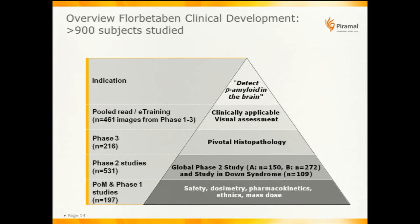Then we looked at a pivotal histopathology study. There were long discussions with the FDA about how to do a pivotal study with amyloid imaging, and the decision was made that what you needed to do is to do end-of-life patients, image them, and then on their death harvest the brains and look for amyloid deposition and compare it to the PET scan. I'll go into that in a little more detail.